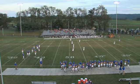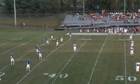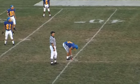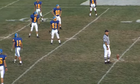So that drive was 1 minute 53 seconds, 43 yards, and 5 plays. The Jordan Porter kick return, I mentioned him in the pregame show. I said he's a guy to look out for, especially on kick returns. He takes it 40 yards. Then they tack on the 15 for the penalty. Blacksburg takes advantage of the good field position, and they put it in the end zone early.